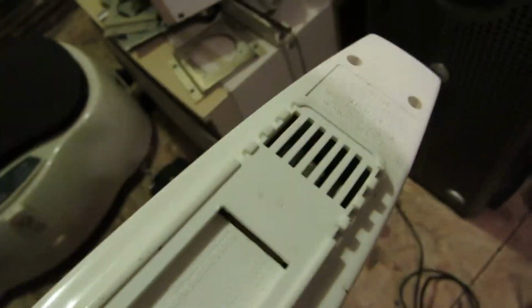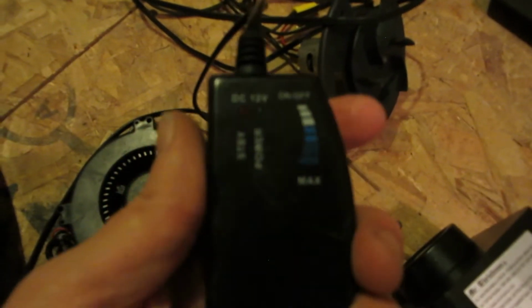Then we got a Black & Decker electric knife. Again, it's got a motor in it, so that'll probably end up being in a motor video. Do something with that. Not sure yet. Got a little fan with a controller made by YJ. Never heard of that company. Not sure what this would have been hooked up to.